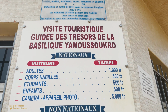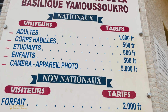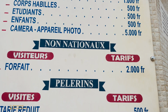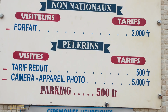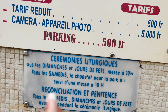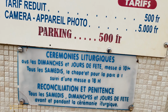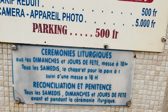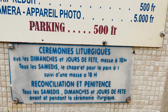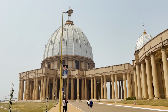So adults is 1,000 francs, then children 500, camera or photo 5,000, visitors 2,000, camera parking 500, then the church ceremonies, Sunday mass, Saturday mass, then penance, and then the ceremony of liturgy. Okay, not bad. So we're just walking towards the Basilica itself.